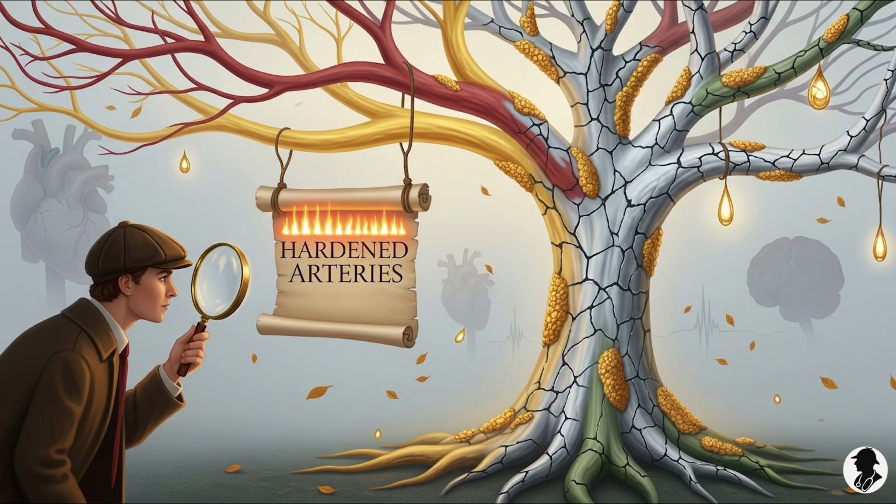And here's something that surprises people. You can see these even in children. Some early studies, like on U.S. soldiers in Vietnam, found them pretty commonly in young adults. Wow, even in kids. Now, at this stage, there's usually no real blockage, no disturbance to blood flow. And answering your earlier question, while we see these streaks early, whether they always lead directly to the dangerous plaques later on, that's actually still debated. Ah, okay, so it's not a definite progression. Not necessarily automatic, no.